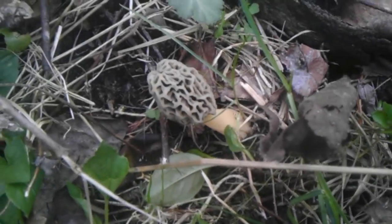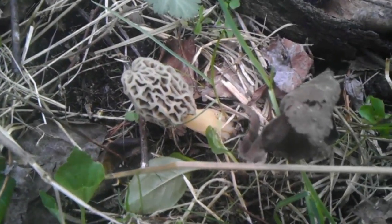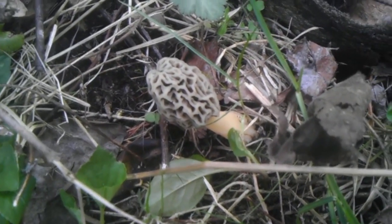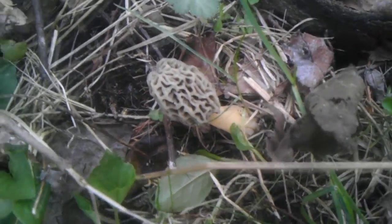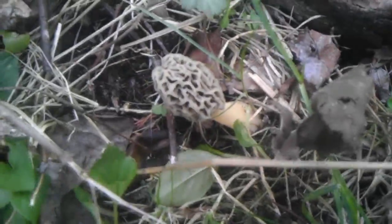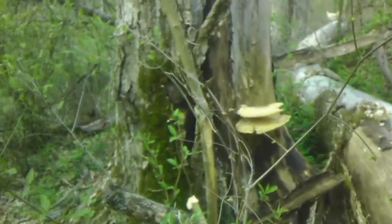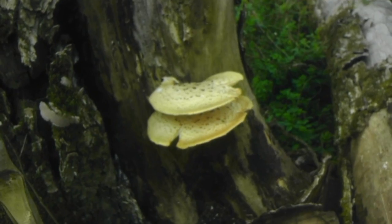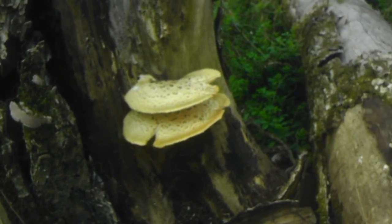All right, fellas. Well, here is the first morel I've seen of the season in Ohio. And I'll tell you, I looked around a lot and didn't find anything. But right over here, not too far away, I saw these dryad saddles on the tree right here. So I figured if this area was conducive for growing dryad saddles, it would be conducive for growing mushrooms.